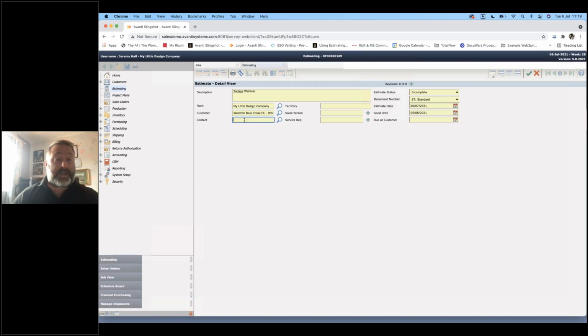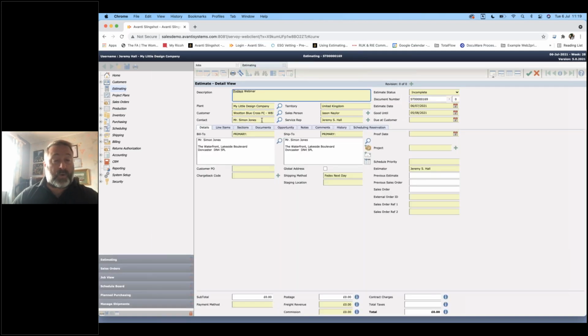Within that customer, there will be a contact or contacts. So depending on who I'm doing this particular estimate for, I just choose their name in here. Who's the salesperson and the service rep as well in here? And do I know the due date of the customer yet? I may, I may not, but if I do, I can put in the due date here, and we can start working with that due date going forward if we want to. Who am I sending the invoice to, and who am I shipping it to? Could be two different addresses here.